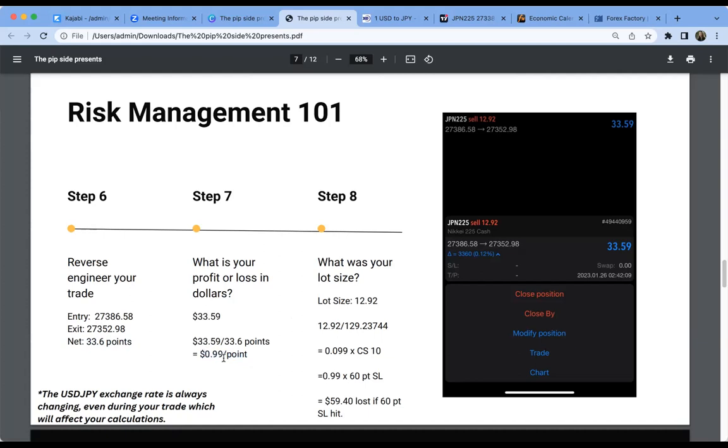And then once you know that information, you're going to do step 8 and you're going to look at the lot size that you used and you're going to work your way backwards and you're just going to check to make sure that if your stop loss was hit, would you have stayed under the amount that you were willing to risk at the beginning of the trade? And you just need to keep in mind that the USD JPY exchange rate might have changed while you were in the trade. So the number might not come out exactly.